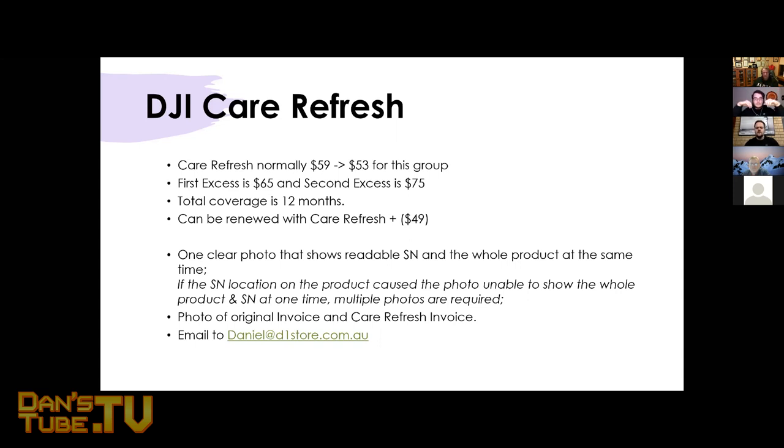Right. Okay. Sorry, are you saying that you purchase the Care Refresh and then you send through a photo of the serial number and the Care Refresh? Yes. There's two ways you can do it. That's the easiest and fastest way. The other way is you just take a photo of the original invoice to prove that the drone you have is Australian stock, and then a photo of the serial number, and then DJI will reopen that Care Refresh window. But sometimes people are really busy and they can miss that window. That window is typically 36 hours.